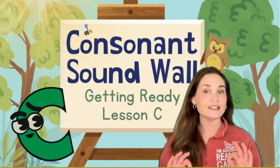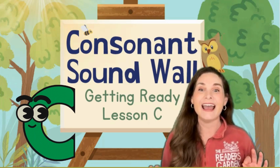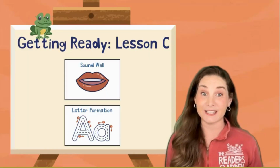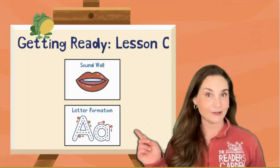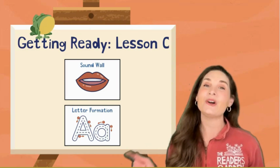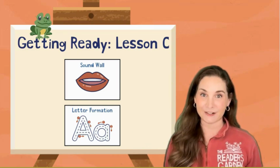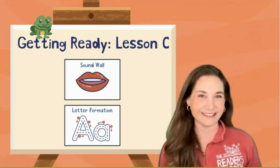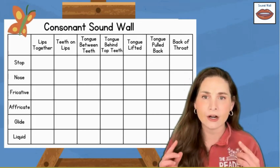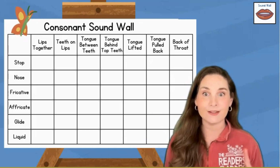Each sound has its own unique path, and we're going to explore them together today. Here's our plan for today. We will practice our consonant sound wall and learn all about these new sounds, and then we'll go on to do some letter formation together. So, let's get started. In our lesson B, we explored where in our mouths we create sounds.